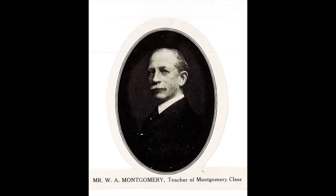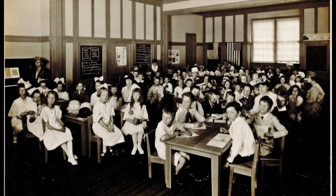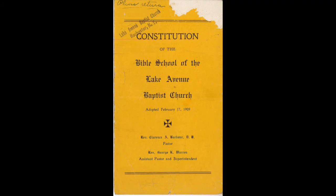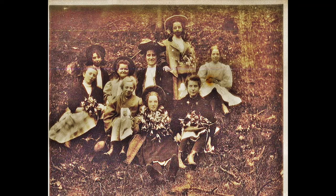The Montgomery class was established with William Montgomery as teacher, and at one time in its history, there were over 60 members. Eventually, the class merged with the Barrett class, making it co-ed, and its last record is from 1966. Here we have an early primary department and 1908 kindergarten graduates. In 1909, the Sunday school was being run by a Sunday school council, and from the beginning, it had its own constitution. And the Sunday school was often responsible for Christmas activities. In 1910, Miss Charlotte Brown was appointed the superintendent's assistant in the Sunday school.